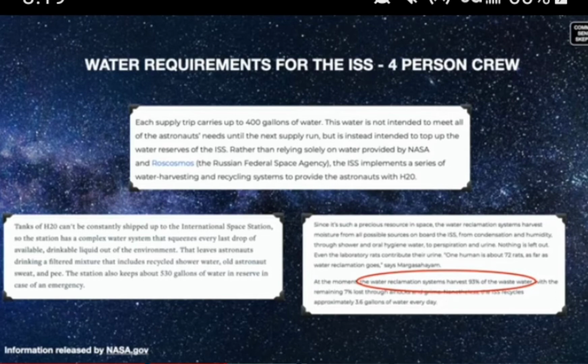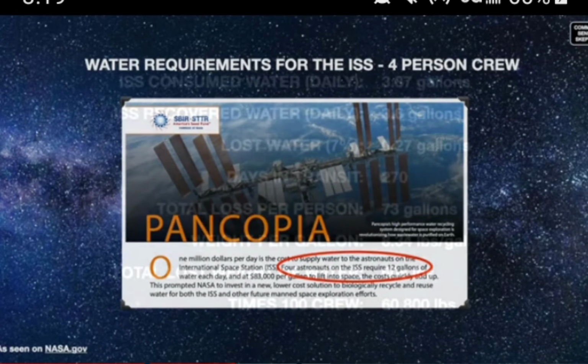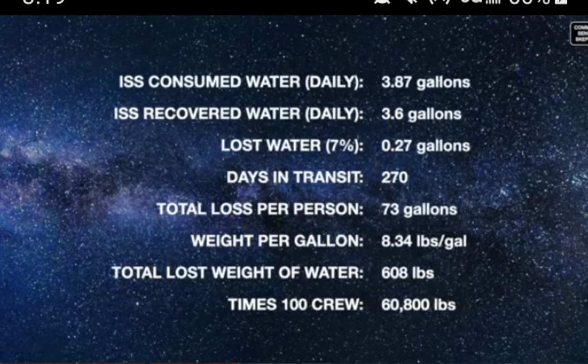This is for a very small crew, and they recover 3.6 gallons of water per day per crew member. Which reaffirms this release from Pancopia that states that a 4-man ISS crew uses 12 gallons of water per day. If they recover 3.6 gallons per day per person, the 7% loss is 0.27 gallons per day for a crew of 4. Running through the equation for 100 crew on Starship on a 9-month voyage puts them at losing over 30 tons of water while en route.